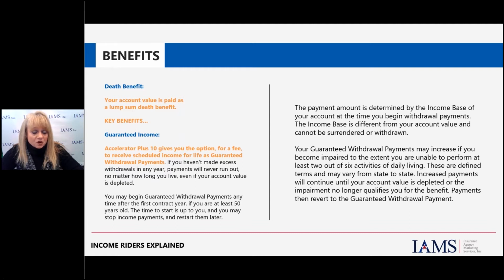You may begin withdrawal payments anytime after the first contract year on this policy, and you must be at least 50 years old. When you want to start income is completely up to you, as long as it is after that first contract year. So the payment amount is determined by the income base of your account at the time you begin withdrawal payments. The income base is different from your account value, as I spoke of earlier, and cannot be surrendered or withdrawn.